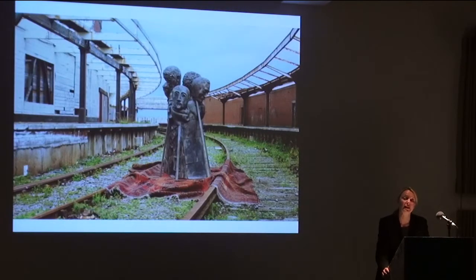So another work here that articulates a side that is so powerful in Folkestone is a work by Paloma Varga-Weiss. And what you're seeing here is the old harbour station. It's the station that was used during the First World War to bring soldiers to be embarked to the battlefields of France.